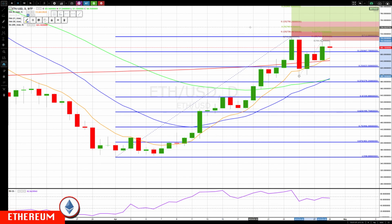So next push higher, let's just double check the levels. We had 726, 740, 756, then eventually 800 are the key GAN levels higher.